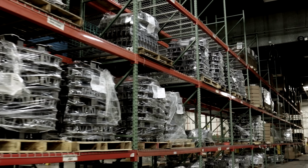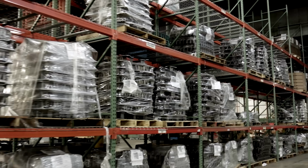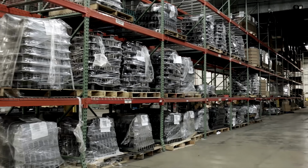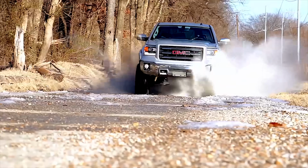To keep up with the high demand for these kits, Rough Country actually has 240 employees running 3 shifts a day, 5 days a week. Rough Country is only sold in the USA and Canada. They're just now breaking into the European and Asian markets. The future of Rough Country, they are really getting into the game. They want to continue doing that.